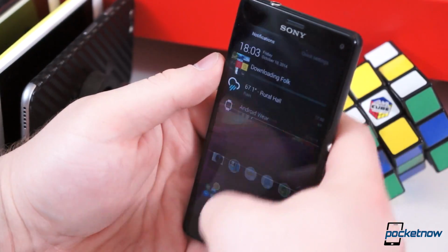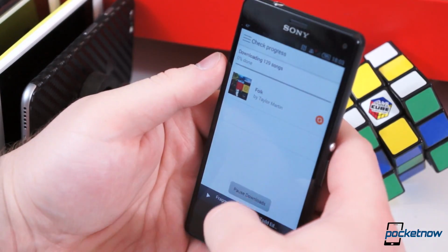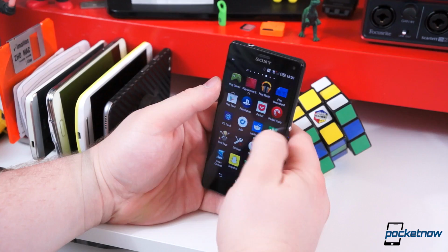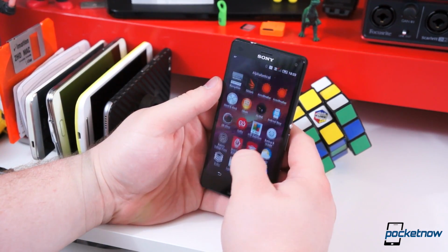Technically, the Z3 Compact isn't optimized for use here in the States, but it works just fine on T-Mobile with all the proper band support. We've gotten respectable data speeds and call quality was acceptable. We plan to really test this more over the weekend in different parts of the state, so look for more in-depth information in the written portion of the review next week.